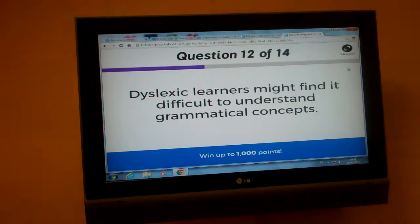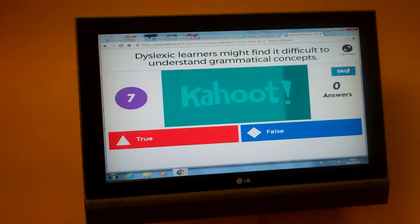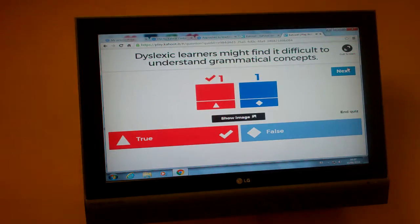All right, what about this one? Find it difficult to understand grammatical concepts. It is true. So here it's going to be very important for you to teach grammar in an explicit way. So guided discovery and heuristic learning is not going to work with a dyslexic student. They have to be told how things work and then practiced and shown a lot of examples, and have the possibility to overlearn and go back and revise and to actually understand explicitly why certain things are like that in a foreign language.